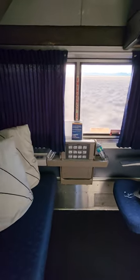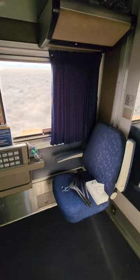This section over here has a little table and a chair that can fold away. There's a mirror. Here's your little restroom area. So in there you have a toilet, and you have your shower with the shower curtain.